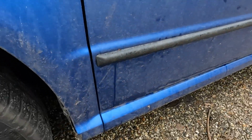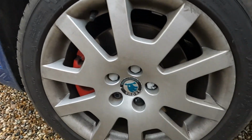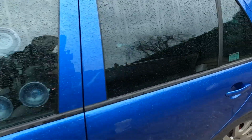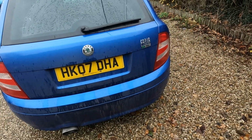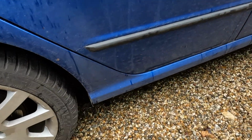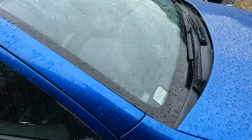Today we have got a fabulously filthy dirty Fabia ready for some snow foam action, and also I'm going to do a little update on the windscreen coatings. As you can see, still beading up lovely and very much still alive.